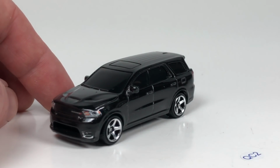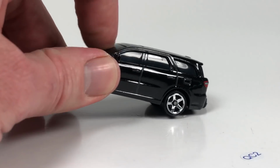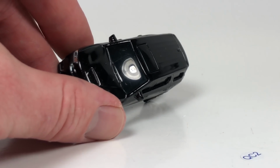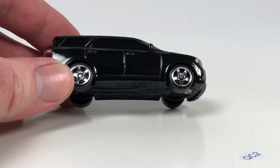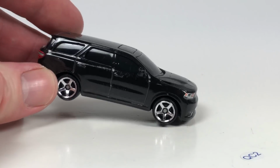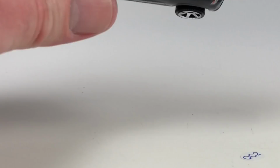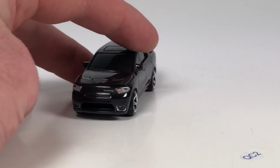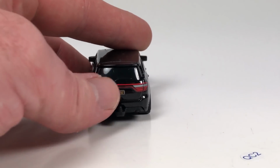Anyway, pretty cool. Does this have an interior or not? I don't think it does. This window is as dark as you're going to have a window. You can't see through it. So my guess is this thing does not have an interior tooled in it. Somebody probably knows the correct answer, but yeah, very good job on the details.